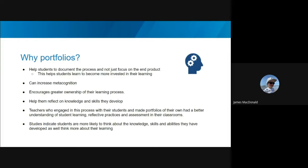The power of the portfolio is monitoring that process of growth, looking at the skills that they're developing, making connections between items. If it's done well and structured well, you're going to increase their metacognition, so they start thinking about their own learning and their role in that process. Instead of being passive and doing things just to get the mark, they're actually thinking about the connections and their own learning, and how they can look for opportunities for growth and development.